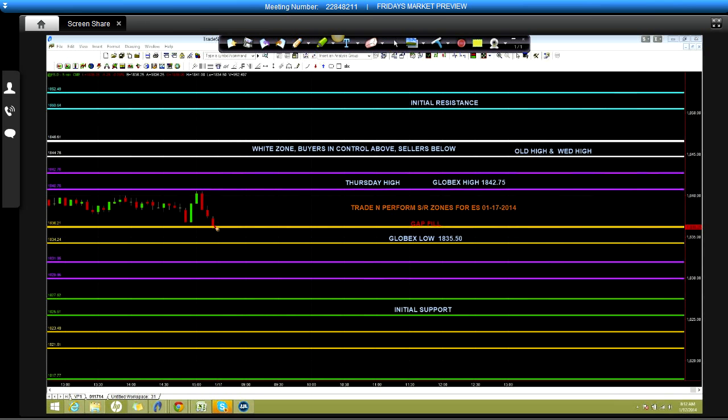One of the keys, by the way, that we're looking for in terms of determining whether we are going higher: the first test has to be that we get above Globex highs here, and then we must get above the white zone. Rejection out, really the test for having a big update is getting above this white zone and then holding above. Trap trades would be set up if we busted above, got into initial resistance, and then closed back below the white zone. That could easily send us to the other side of the trading range.